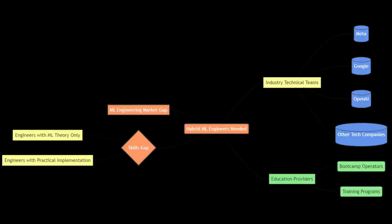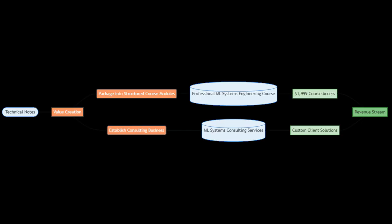People who would pay for this are ML engineering teams at places like Meta, Google, and OpenAI who need engineers that understand both sides of the ML coin, not just theory nerds. Also, bootcamp operators desperate to offer advanced ML engineering courses to capitalize on the AI gold rush. This is how you can use this tool to make money.